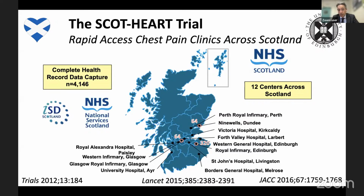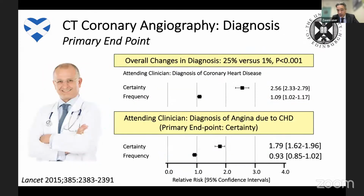We then followed them up using electronic health record systems and data capture over the succeeding 5 years, and we can get back onto that a bit later. So what did we find in the trial? Well, in just over 4,000 patients, the CT scan did change the diagnosis of coronary disease. Of course, it's probably the best non-invasive test for assessing that. And the certainty doubled or even trebled in whether someone did or did not have coronary disease.